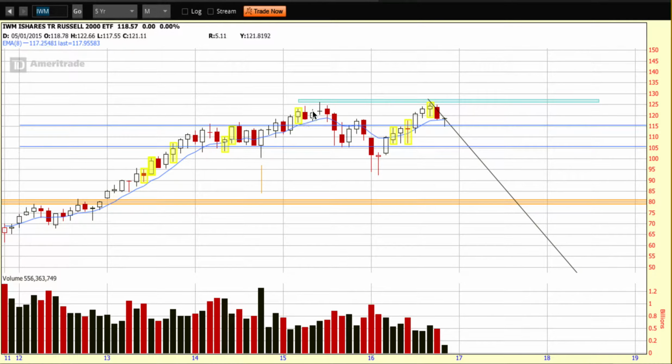It had this little breakout up and out in early 15, hit this upper blue line, sold off substantially, and then price strength came back in, bringing us right back up into this area. So this area is clearly very important to the Russell. Here's the candle for the month of September, monthly candle, October, and here we are for November. This wedge is proving to be pretty important.